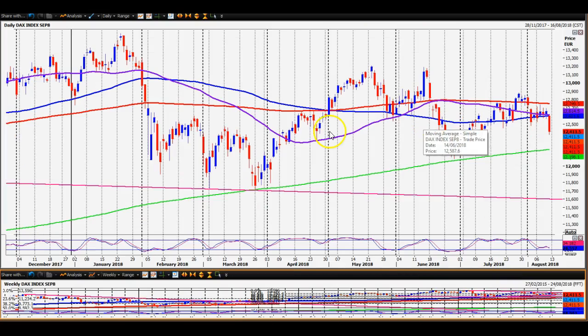On the daily chart, this is just a bag of nothingness, really. Moving averages are heading sideways. We couldn't break the 200-day moving average. We broke back below the 100-day moving average, and then we collapsed on Friday, obviously, over those Turkish worries, maybe some trade war worries as well. So yeah, the DAX chart is probably the most negative looking chart.